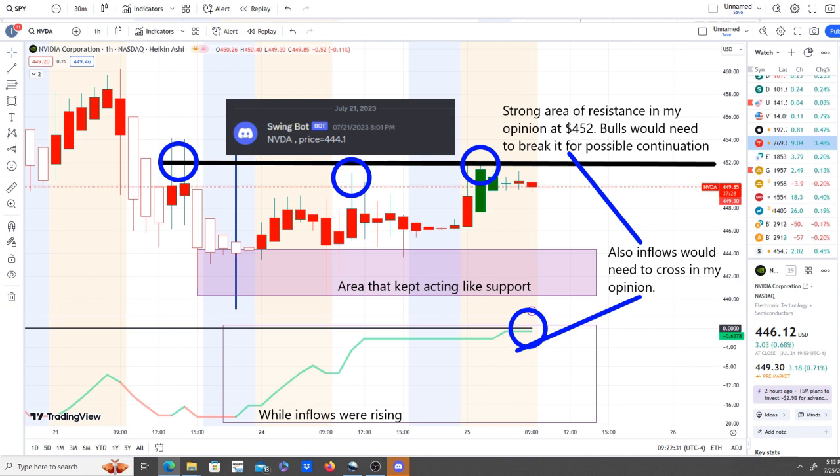It was already opening up from yesterday to today at 449. And I talked about in that purple area, the area that kept on acting like support. And there was a strong resistance in the pre-market and previous days at the 452 area. And the bulls would need to break through that for possible continuation. Not guaranteed, but it was important, and inflows needed to cross.